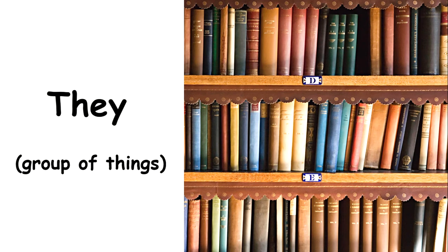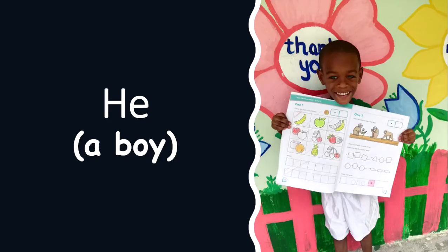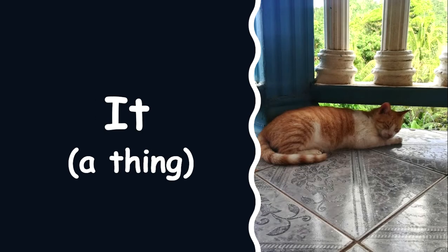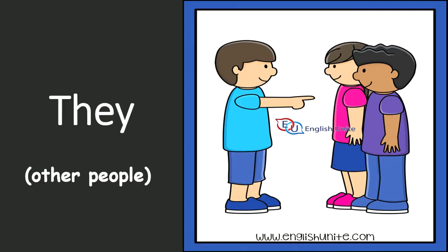All right. When it's one thing, we would say it. So say the dog, it. The book, it. When it's the books, we would say they. The chicks, we would say they. All right. So they is when we're talking about a group of animals as well, a group of things. And now let's review the other pronouns. He, a boy, she, a girl, it, a thing, we, you and someone else, they, other people. And remember, we can also use they for groups of things and groups of animals.